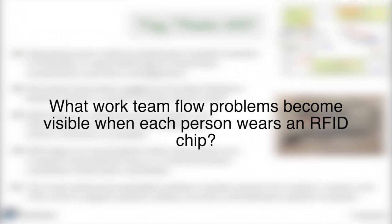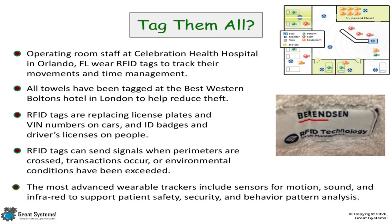RFID tags are also playing a central role in customer preference analysis, as they can be used to capture a variety of customer preference information to be analyzed for correlation with their buying habits. Nike, for example, tags almost all of their apparel.